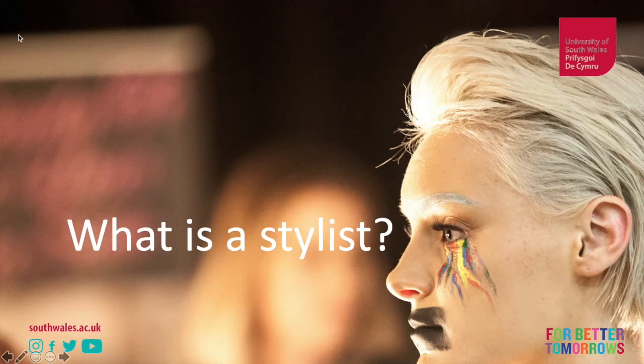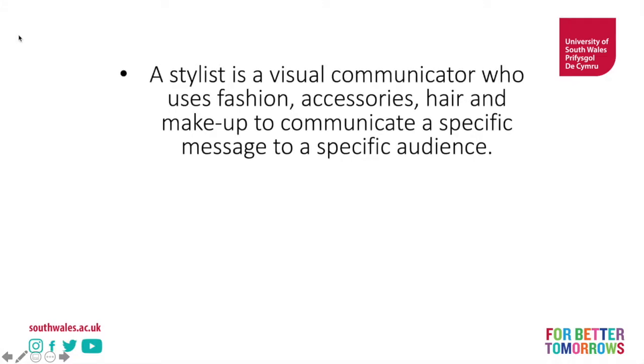Now, this language might get a little flowery here, but it's really important to know that the stylist plays a very important role in the fashion system. So a stylist is a visual communicator who uses fashion, accessories, hair, and makeup to communicate a specific message to a specific audience. And that's as basic as we can get it.